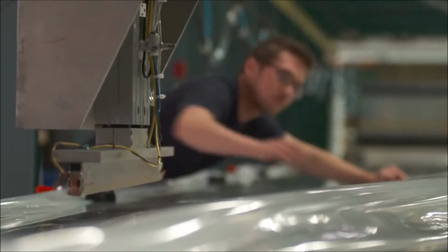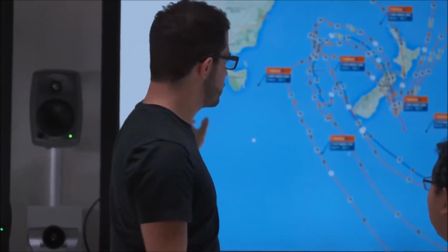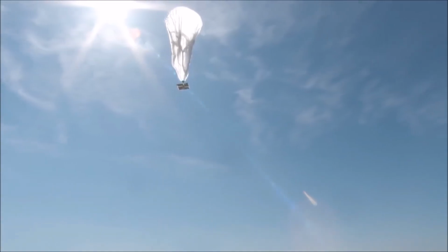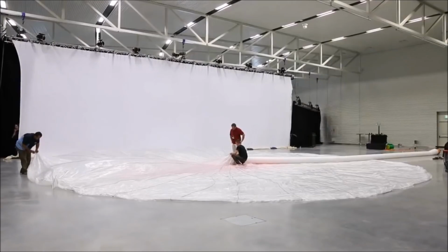So we began to think, wow, we're going to need to have a manufacturing system that can manufacture many, many of these balloons. We're going to need to have a mission control system that can keep track of the balloons. We're going to need to have an operations team that can launch these balloons and then recover them when they're ready to come down. So each piece of the process got to be bigger. It had to scale up.